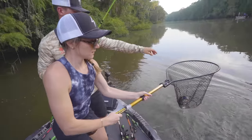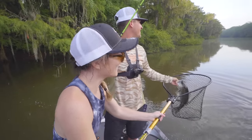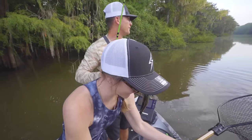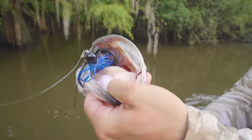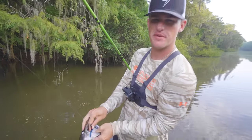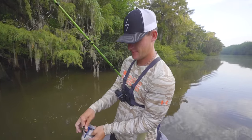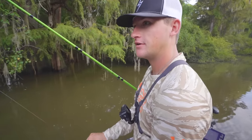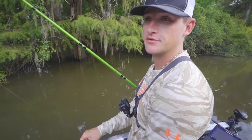Oh, it's a good one. Oh, it's a 12 pounder. You want to trade? Look at that, dude. Look how he ate that sucker, too. That's exactly how you want it. He ate it way off the bank, too. That's about a 2 pounder. That's the way to start it. It's a good fish to start it off on. We want this to be our smallest one today, but to start it off with a 2 pounder.